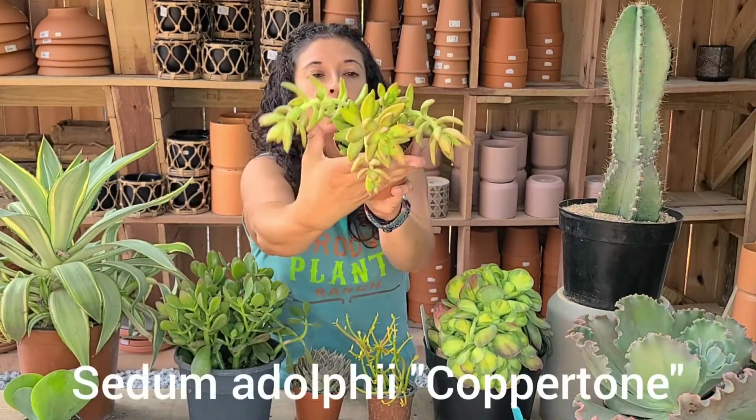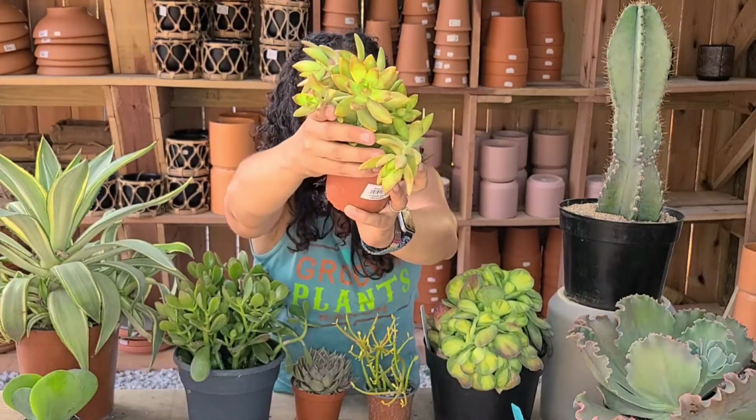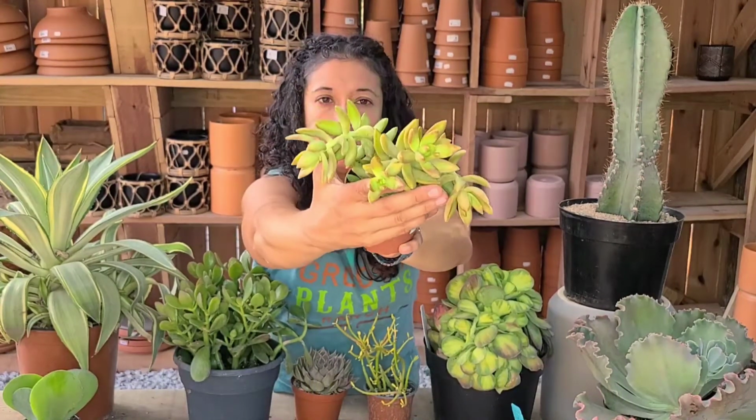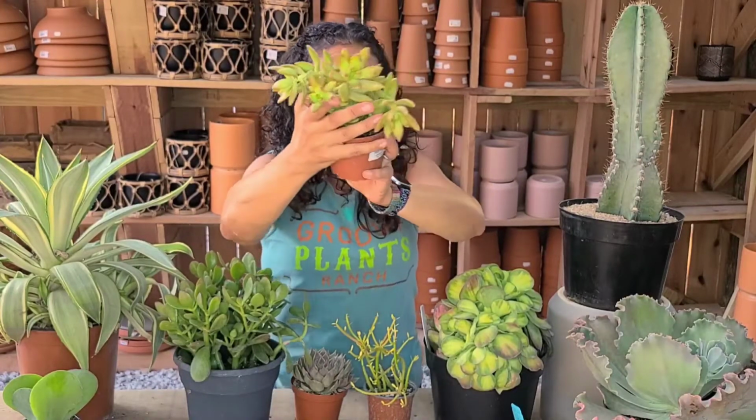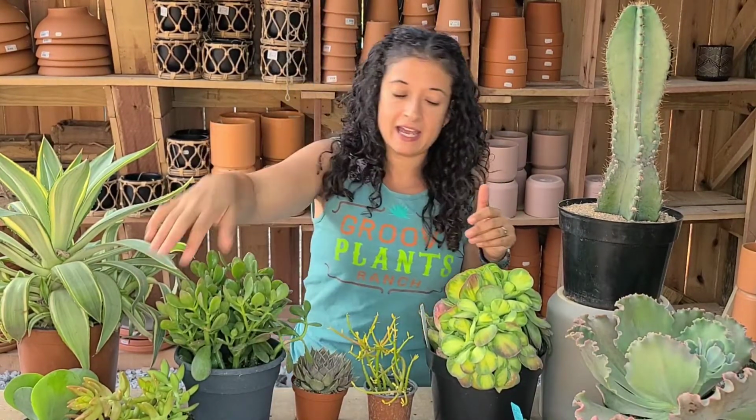This one is a fan favorite, one of our favorites to put in mixed containers. This is sedum, copper tone, and right now it's kind of a yellowy orange, but when you put that in that hot August sun, it is going to be bright mac and cheese orange, and it looks great in a mixed container. Because it has that orange, it really makes a mixed container pop.